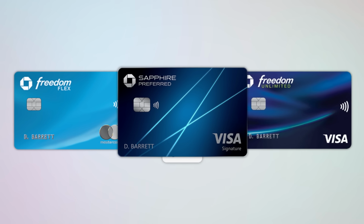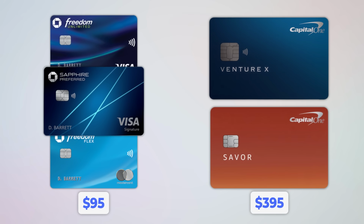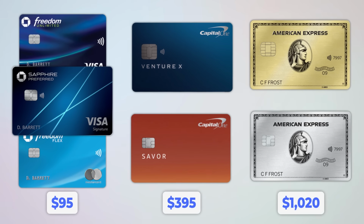So even though you do have to pay $95 upfront every year, that still is going to be way easier to digest compared to the $395 annual cost of the Capital One Duo, or even the massive $1,020 annual cost of having the 2 most popular Amex cards with the gold and the platinum. Now, on top of being more affordable upfront than the competition, the sign-up bonuses on each one of these Chase Trifecta credit cards are really where things start to get valuable.